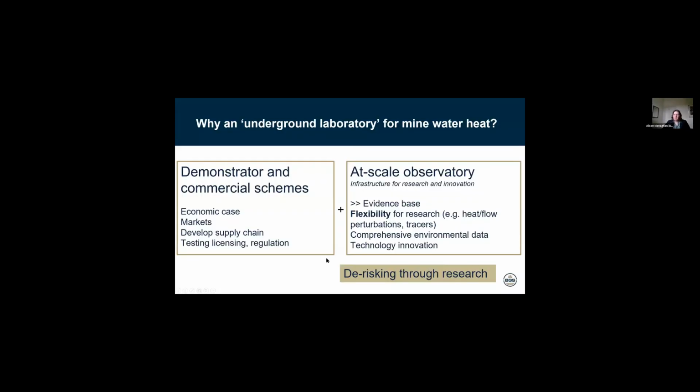So I wanted first just to pause a little bit about some of the questions that people have described during this meeting, some of the risks of drilling into mines, and think about why we need an underground laboratory looking at mine water heat and heat storage. We've seen some excellent talks today and yesterday about demonstrator schemes and commercial schemes, and about the economic case, about the markets that need to develop around mine water energy. And that is very much something that needs to happen.